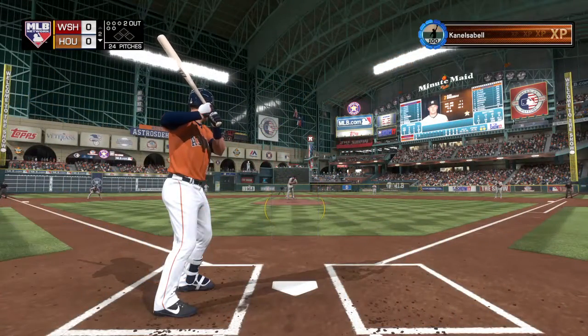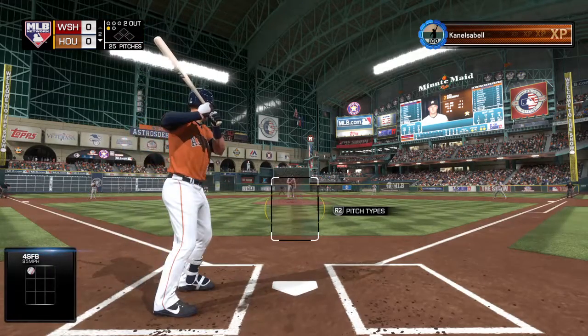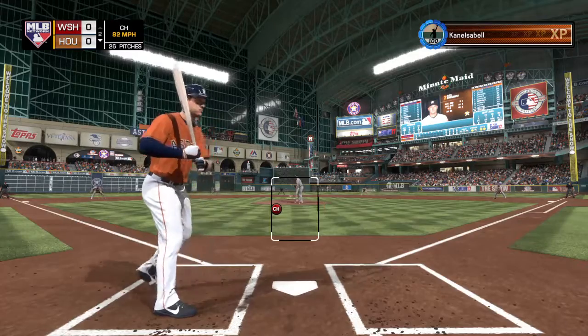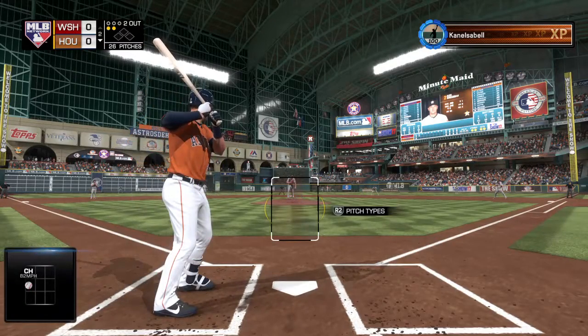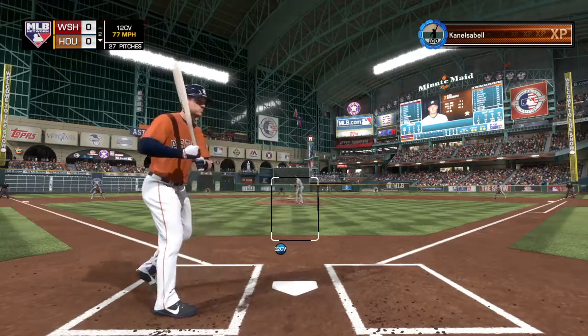Got him to go down swinging there. Marwin Gonzalez goes down for the second out in the bottom half. Alex Bregman is in with two away now as he looks at a called strike one. That's in there, and he's deep in the hole now, 0-2. Well, he finds himself down 0-2, but those are two good pitchers' pitches. Both on the inside half, both for strikes.